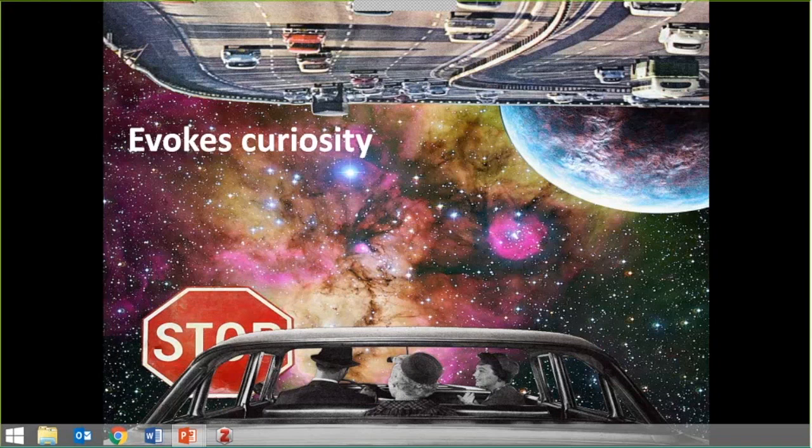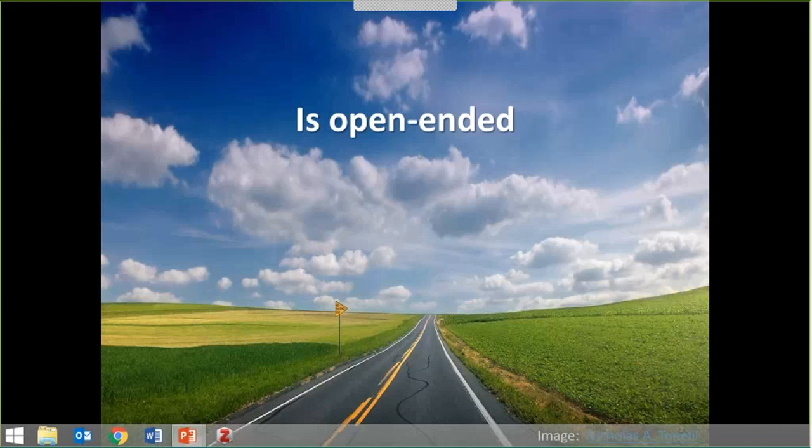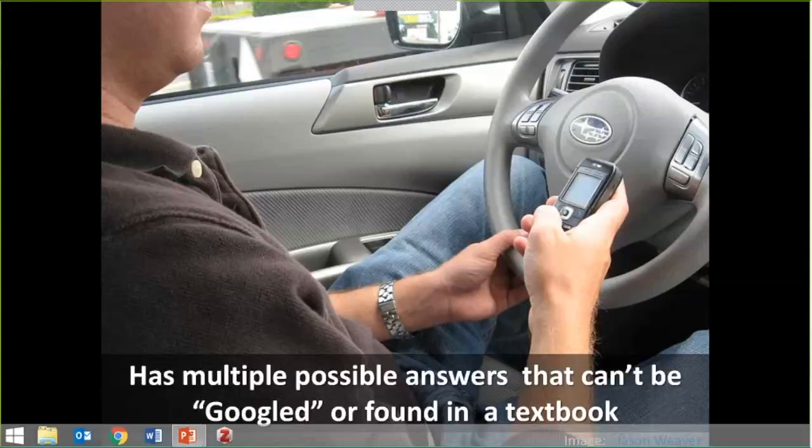It's going to make our students curious. They're going to want to think about whatever it is that question is asking. It's going to engage them in exploring real-world contexts, ideally. It will be open-ended. It's not going to have a yes or a no or a right answer. More specifically, it's going to have multiple possible answers that cannot be Googled or found in a textbook.